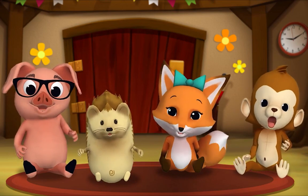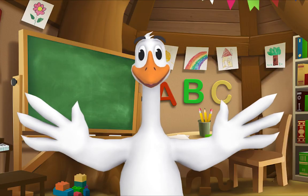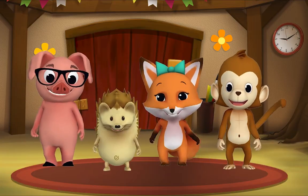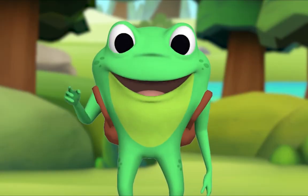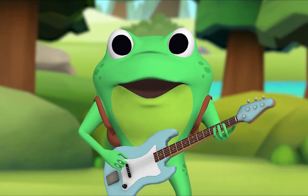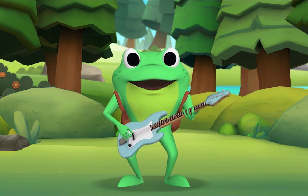Thank you, Mr. Goose. Thank you for reading with me. Kids, it's time for a sing-along with Mr. Frog. Yay! Remember to say hello when you see him. Hello, kids! Hello, Mr. Frog! I'm going to teach you a song called The Ants Go Marching. I'll sing the first verse, then you sing along with me.